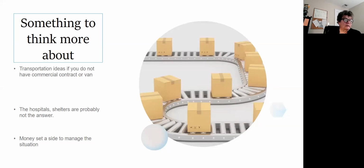So some more things to think about is money. You are going to need to be able to access credit cards or cash flow to actually be able to take care of the residents. So don't forget about that, that you will need some additional money, and how much it may cost.